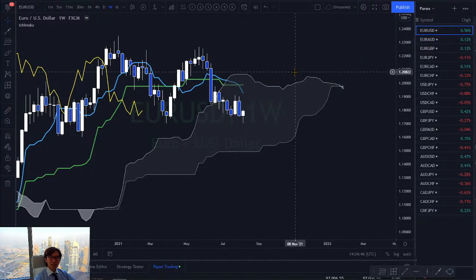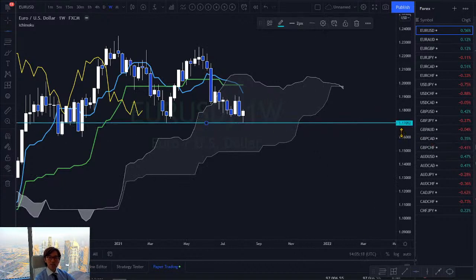So Euro Dollar weekly chart, this is right in the middle of the Kumo now, and the Kumo twisted bearish, but it's flat right now. The market is flat, so the Kijun Sen is flat, and the Chikou span is below the candles. So this is a bit more bearish, but in terms of the Kumo here and Kijun Sen, this is flat. The market is at the previous low, and the support level is over here at 1.1705, so it might become a support and go up in the short term. But once it breaks that line, we can expect the market to go down continuously. So we'll see which way it goes.